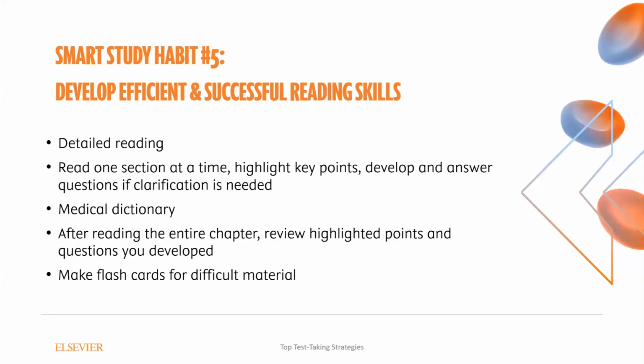Key points include any information in the text that has to do with the nurse caring for the client. So for example, key points would include signs and symptoms of a disorder and then the related nursing interventions. Highlighting key points is especially helpful when it's time to review before an exam, because you can reread only what you've highlighted rather than having to go back and reread the entire chapter. And so if you do the detailed reading initially and highlight at that time, preparing for the exam when you're sitting down to study is going to be much easier and much more efficient.